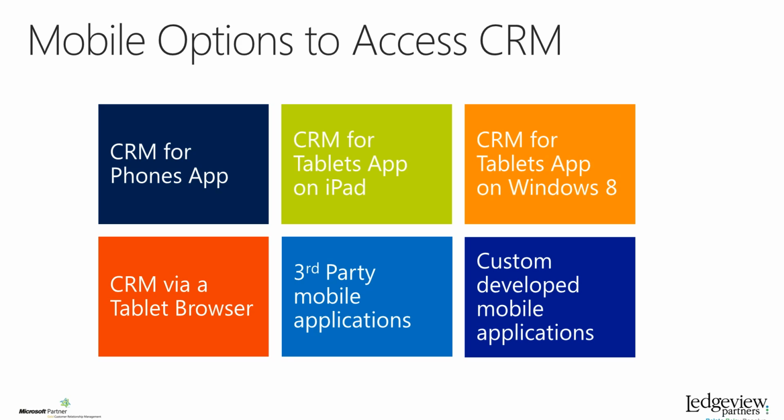CRM for tablets, which we're going to talk about today, is primarily set for the iPad and the Windows 8 tablets. It is scheduled on the roadmap for Android as well. I know there's a lot of Android technology out there, a lot of tablets, and that is on the roadmap for 2014. But if you do have an Android tablet, Windows 8 tablet, an iPad, any tablet with a browser such as Safari or Chrome, you can access the full version of CRM through your web browser as long as you have an internet connection. And we're going to show you that briefly today. There are a lot of hotspots out there, and people are connected through 3G. So with these tablets, whether through the app or just the browser, there are great options out there for you.